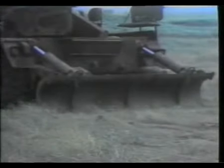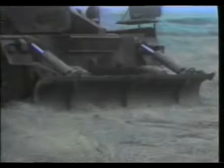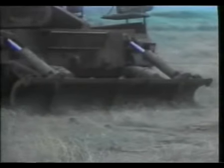The recoil spade at the rear of the weapon provides additional stability. It is lowered and placed hydraulically by the chief of section.